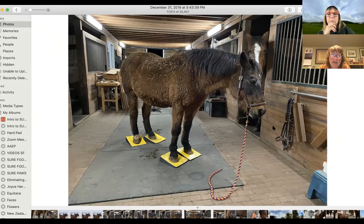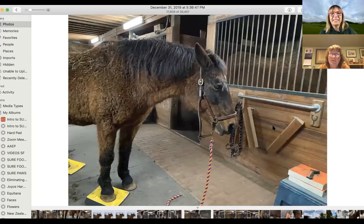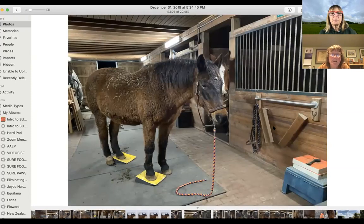So the next night I thought, well, I'm going to bring my computer down because if I'm going to sit here for an hour and a half, I might as well get some work done. And I thought I'd keep her company. And that night she probably stood on them for half an hour, maybe 40 minutes. And then the third night, 10 minutes maybe, and she just walked right off of them. She had really no interest in it at all.